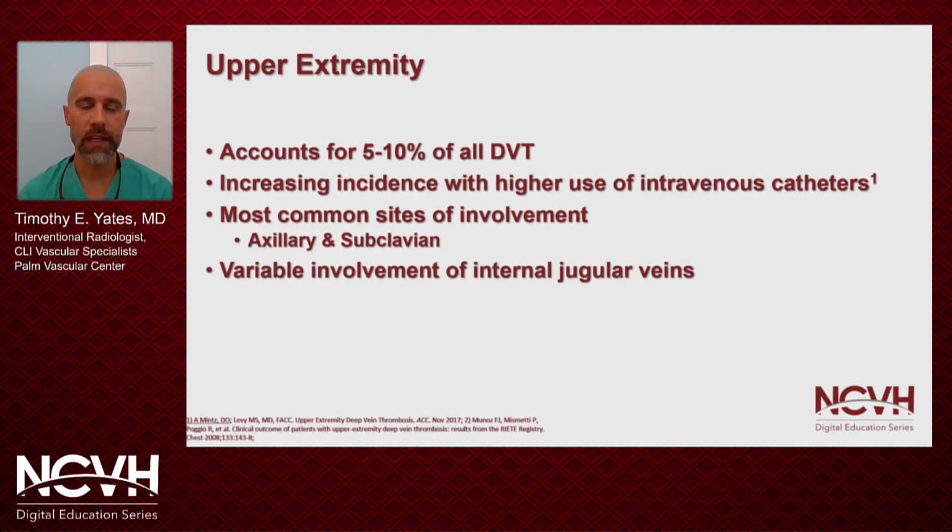So upper extremity DVT is a smaller proportion of DVT that we see, but does tend to occur largely because of intravenous catheters.